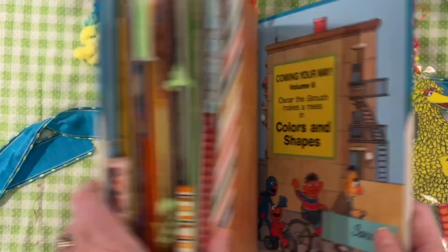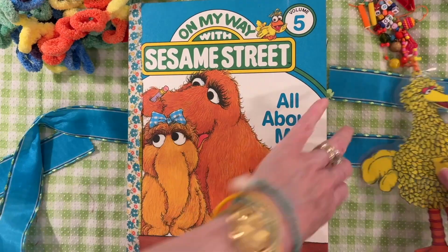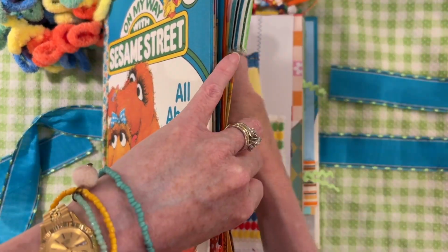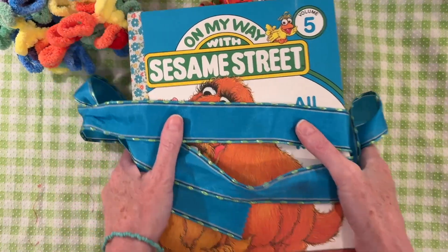And that's it. That is the second reserve journal. Now, let me show you the one that will be in my shop up for grabs for whoever gets it first.